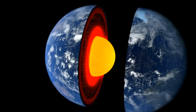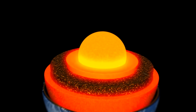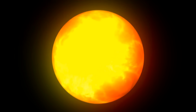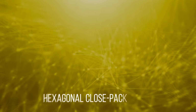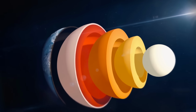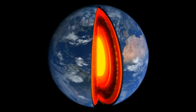But there's still so much we don't know about the inner core. For example, how did it form? Scientists believe it started to solidify about 1 billion years ago. But why did this happen? What was the trigger? Or, for example, what about the inner core's crystal structure? It's thought to be a type of iron called hexagonal close-packed iron, but we still don't know if it's actually the case. In other words, we may have many theories, but unfortunately, there's no way to confirm them, at least for now.